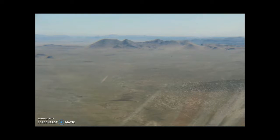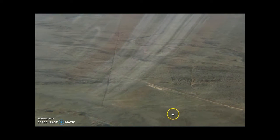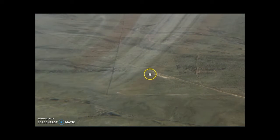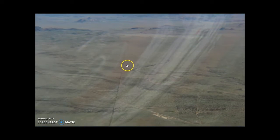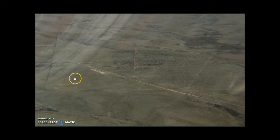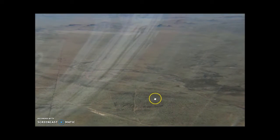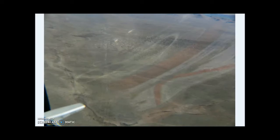They look too regular. And unfortunately there's a shine on the canopy. But you can see that these areas of soil coloration are clearly delineated by lines. And I don't know what is used to color the soil on one side or the other, but I expect it's probably just the addition of iron oxide or something like that.